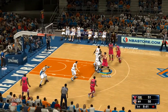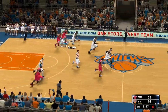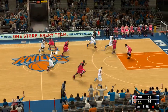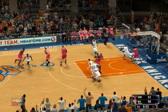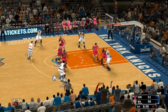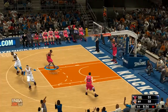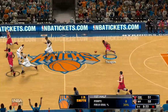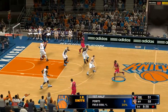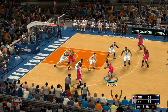Kicks to Heinrich. And some nice ball movement here by Chicago. It's stolen by Smith. And we're just about a minute and a half into the third quarter of basketball. Plenty of room to knock down the shot. Smith's got 12. His presence is very comforting for this team. He's kind of a fallback option for them anytime they need it.